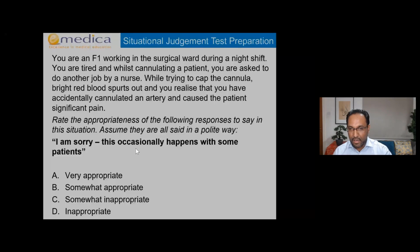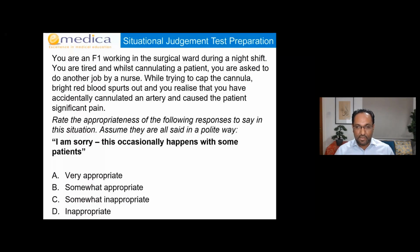Okay. Now let's have a look at this one. So this time it's, I'm sorry, this occasionally happens with some patients. This is probably the hardest one in this set. I started off with a few straightforward ones to get you going. Okay, so I'll close the poll there, and I can see that about 60% thought it was somewhat appropriate, about a fifth thought it was somewhat inappropriate, and then the rest, about 15%, split on very appropriate. Hardly anyone picked inappropriate.